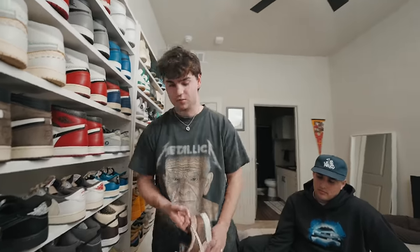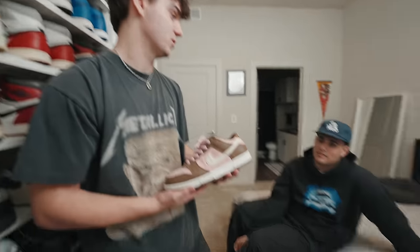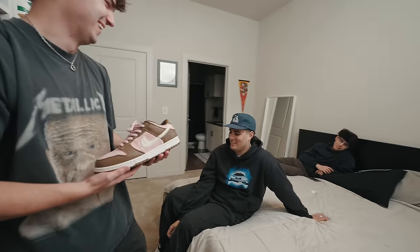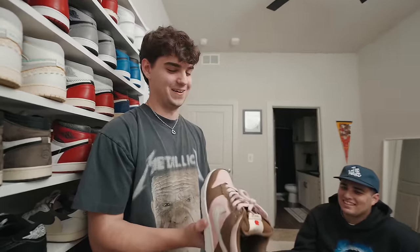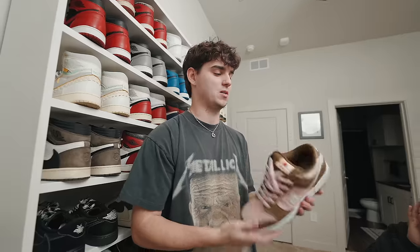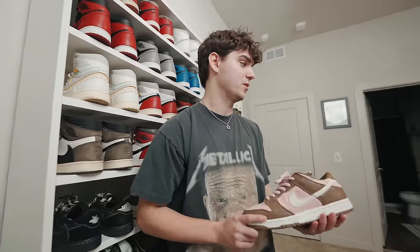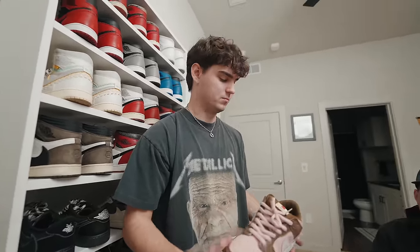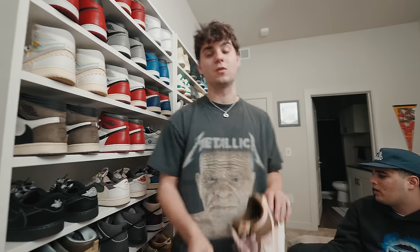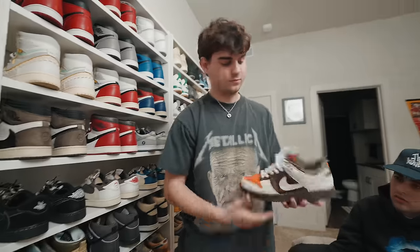All the Stussies. Not much to say. It's a vault shoe. Another TikTok shoe right here. Stussy's. Top. Lovely pair. I'm sure you guys have heard us talk about these a million times on the channel, but yeah, this is probably one of the best shoes of all time right here. My favorite shoe of all time. Undoubtedly. Can't argue with that.